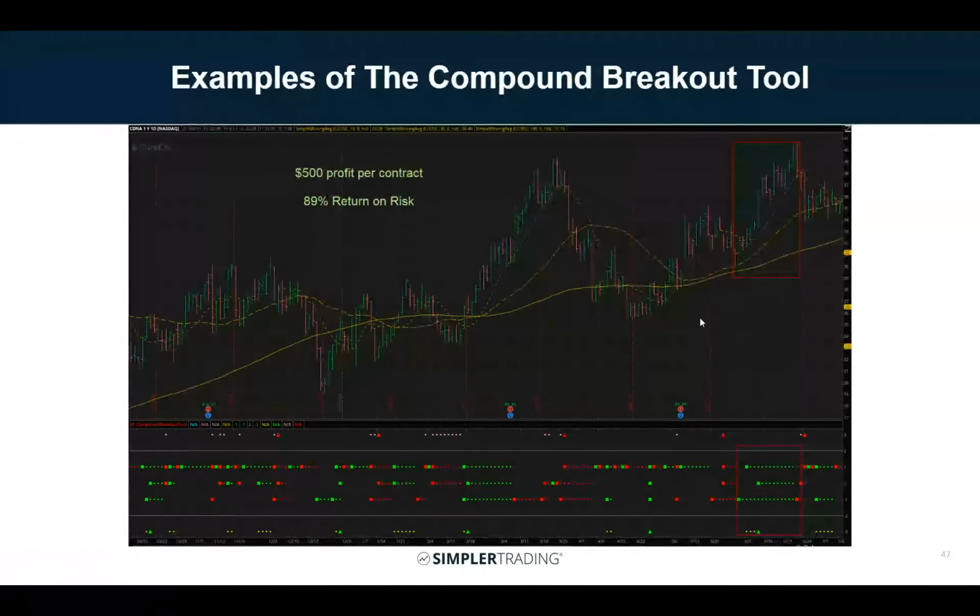CDNA, this one's based off of a daily chart here. So we ended up locking in $500 per contract, right? So that's just based off one contract, guys. So if you did 5 contracts on this trade, you would have walked away with $2,500 of profit on this CDNA trade. It was an 89% return on my capital risk.